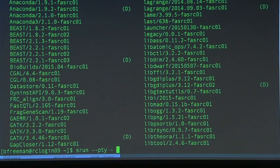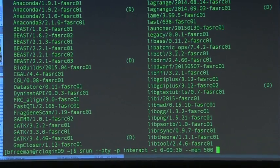And then essentially now our resource requests. We want an interactive session, and interactive sessions typically go on the interact partition. I need the amount of time, and just for this class, I'm going to say 30 minutes. If you need a longer amount of time, you can use the days-hours:minutes format. And then the amount of memory that I want. Remember that you get on average 4 gigs of RAM, but because we're just doing something simple in the terminal, you can ask for as little as 500 megabytes.